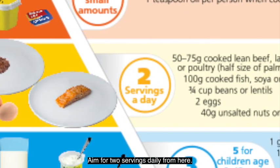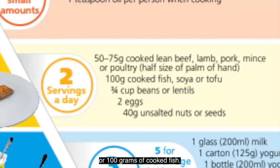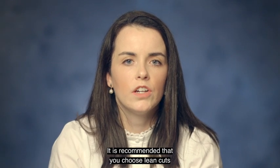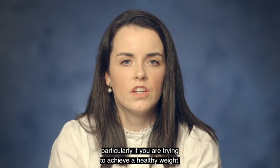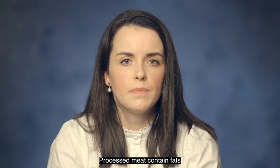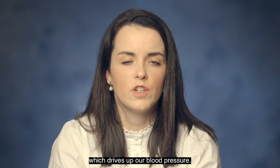Aim for 2 servings daily from here, and examples of a serving would be 2 eggs or 100 grams of cooked fish. It is recommended that you choose lean cuts of unprocessed meat, chicken and fish, particularly if you are trying to achieve a healthy weight. Processed meat contains fats which can be harmful to the heart, and it also contains salt, which drives up our blood pressure.